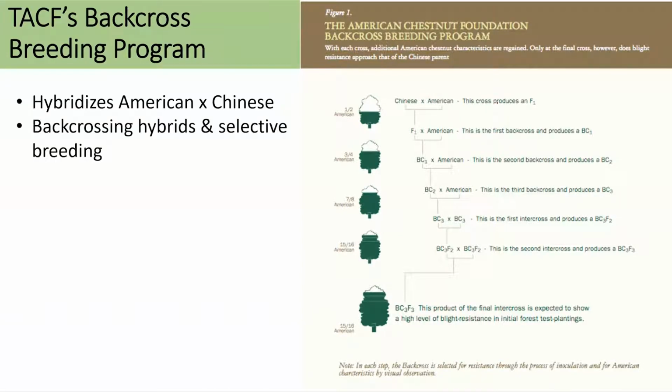So what you do is you hybridize those two, and then you take the offspring hybrid, and then you back cross it to other American chestnut trees. So that means you breed it to a different American chestnut. And then each series of back crossing that you do, you're hopefully retaining the part of the genome of the Chinese chestnut tree that is giving the tree resistance while making it more American. So the goal of the TACF is to produce a tree that is 15/16 American chestnut, with only a 16th of it being Chinese. So you're ending up with a mostly American tree with a little bit of Chinese genes in there to hopefully give it resistance. But with any sort of research project, there's always, you know, things that make things difficult.